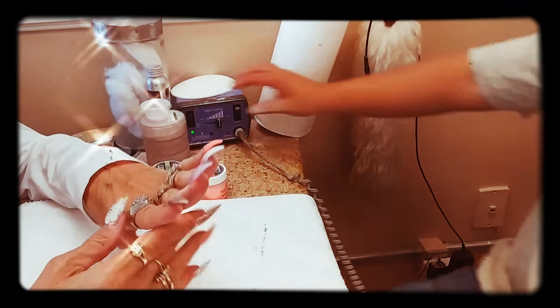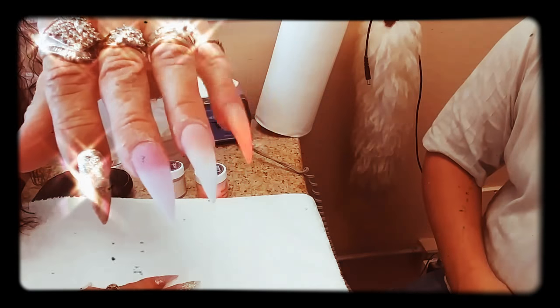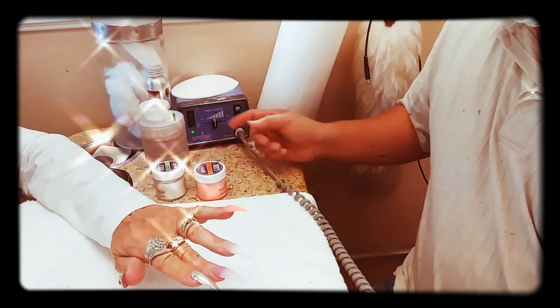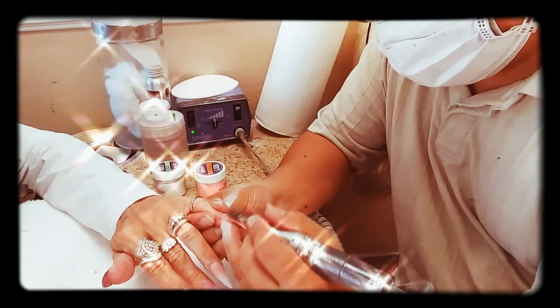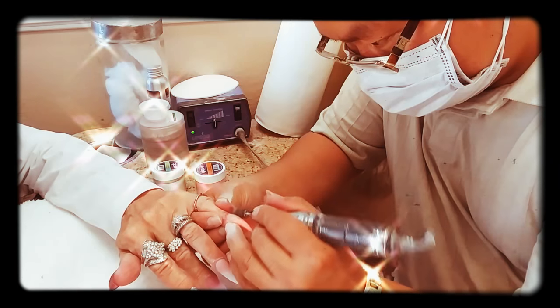Right, awesome, so much better. I love them. So this is what we've got so far, you guys. Check them out. All right. This is another three on the make it smooth. So now he's kind of using a sanding band, smoothing it out for me.